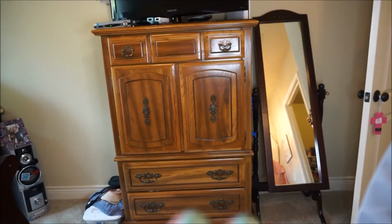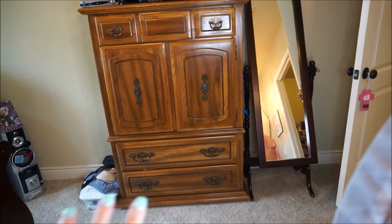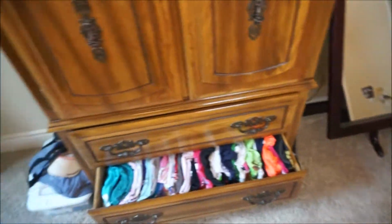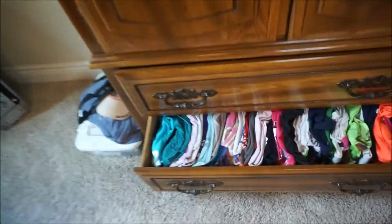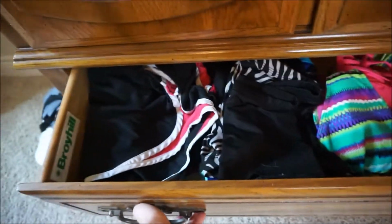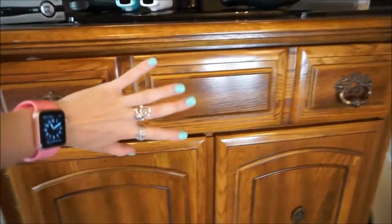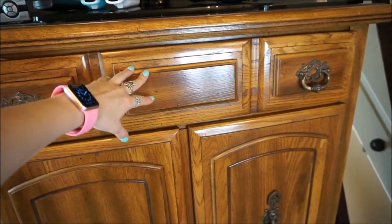I also forgot to mention this dresser. For any of my t-shirts, I have all my t-shirts down in this drawer over here. All my t-shirts, I like to have them folded so that way I can see which ones they are. And then in this drawer I have bathing suits and other Nike shorts. Top drawer is bras and sports bras.